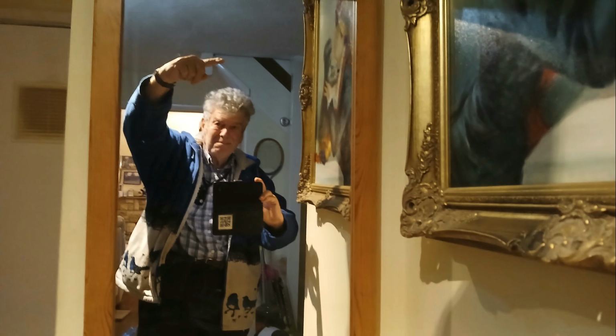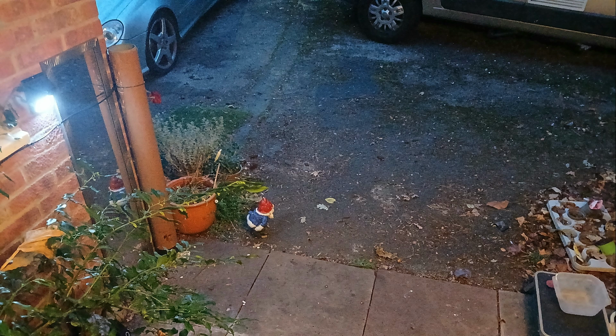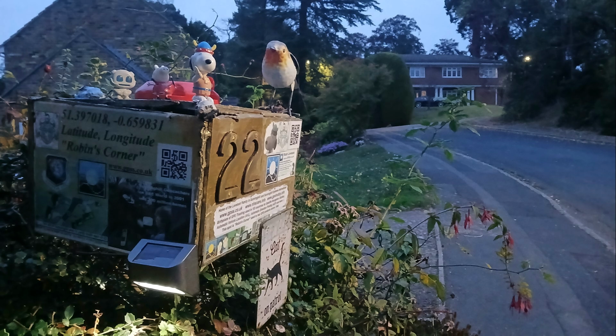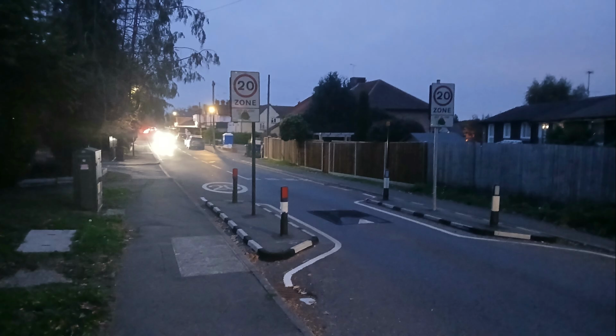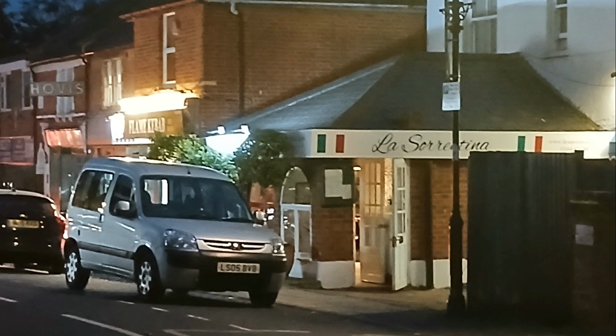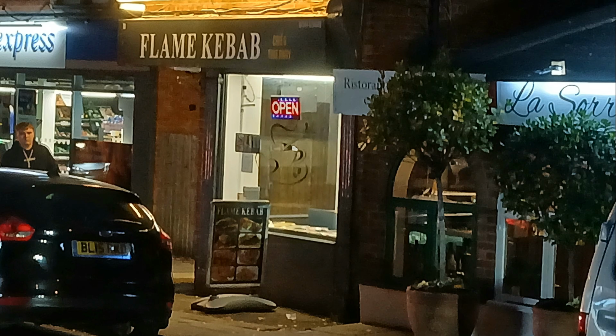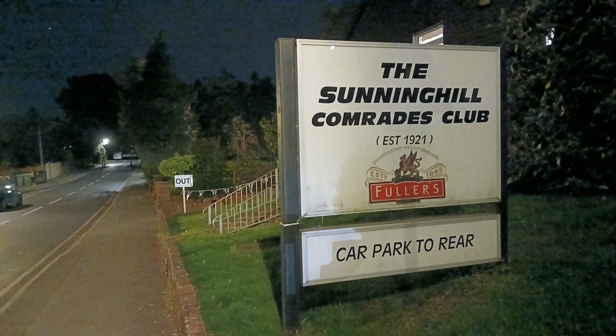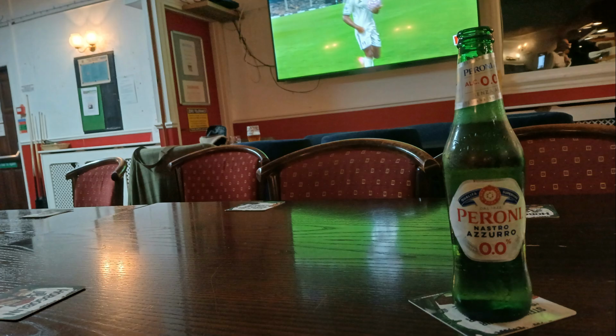Right, off down to the village. Now, that must be to eat, I would imagine. Yes, so down through the high street, and where's it going to be tonight? Well, possibly La Sorrentina, but more likely the Flame Kebab, yes. There's the picture of Istanbul, and there's my usual routine. Cheeseburger, then cross into the Comrades Club.